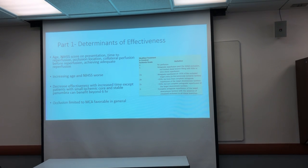And then there's decreased effectiveness over time, except for that small subset of people that we were talking about from the DAWN and DEFUSE trials. And then in general, occlusions that are limited to the MCA are more favorable versus intracranial internal carotid clots.